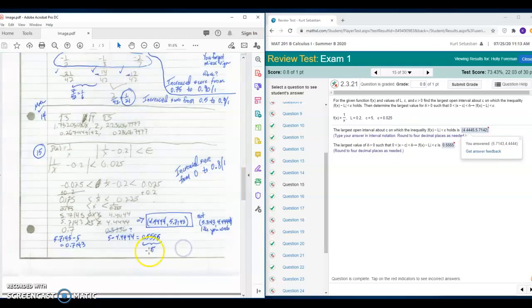But then, finding delta here, you want to find the shortest distance from that C value of 5 to either one of these endpoints. So this one is 0.5556, or 0.555 if you had more decimals. And this one is 0.7143. So you had that, which kind of shows me that that's right. Something went wrong, and I'm not sure what you were looking at here. But anyway, you did pretty good on this problem. You seem to know what to do. So I increased the score from 0 to 0.8 out of 1.